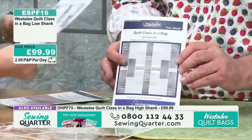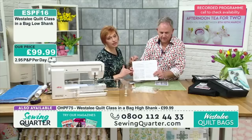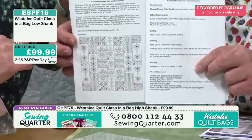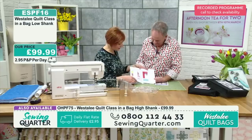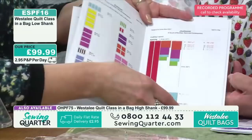That's if you want to make this quilt behind me now. Can you see it's got a full table. Each of the blocks is lettered A, B, C, D, individually. And it's all written, the exact sizes of each one. You can see here she's even done cutting guides for each block to help you work out how best to get the most out of your fabric, all the different sizes, before it then goes into telling you how to stitch each individual block.